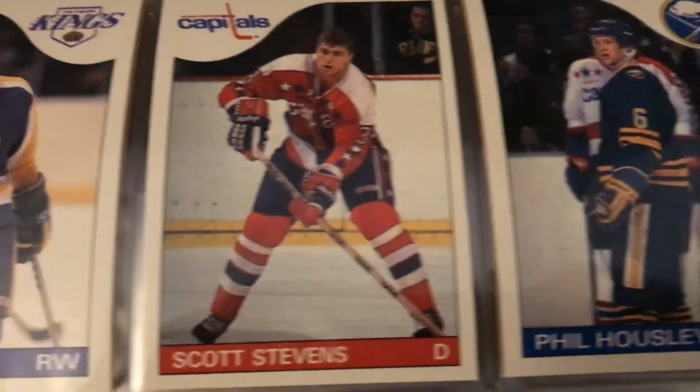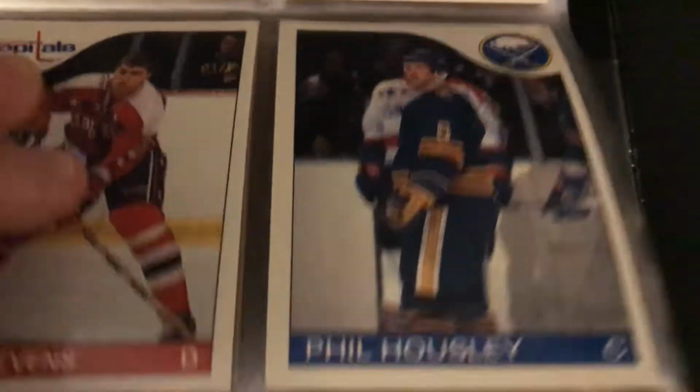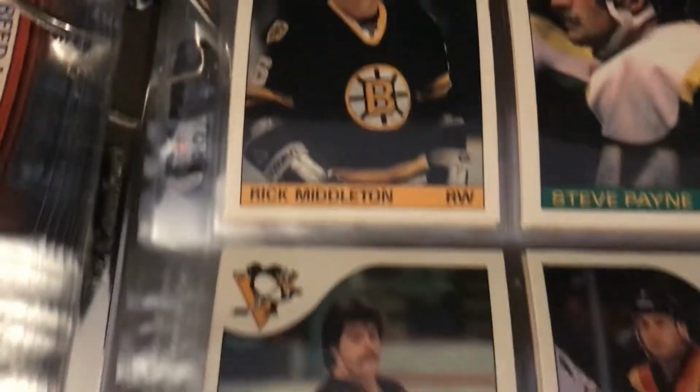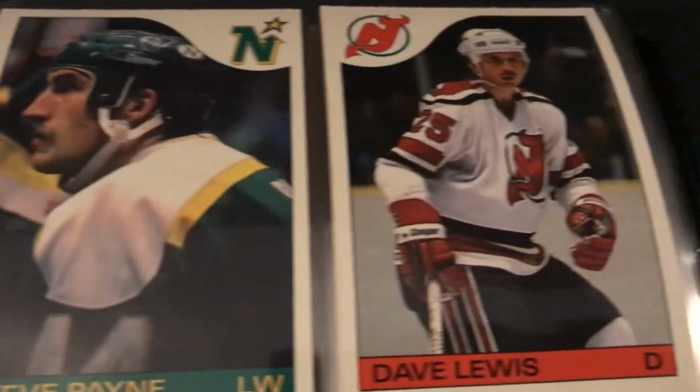Scott Stevens, a standout defenseman for the Capitals. There's Phil Housley, great player for the Sabres. Rick Middleton near the end. I don't know if that was near the end of his career for the Bruins.